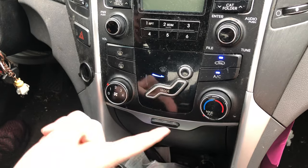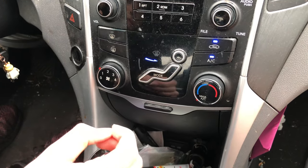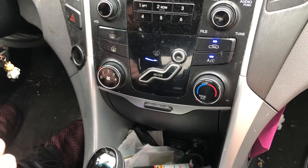And if you look below, as you can see, if you press this button, you could drop the center storage. It's a very small compartment, but if you want a little extra storage, hit this button, it'll drop, and you will see some extra storage.